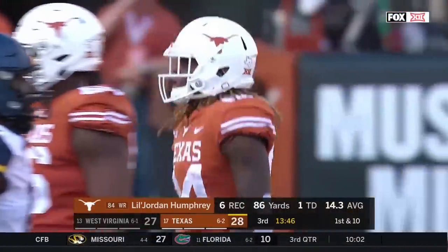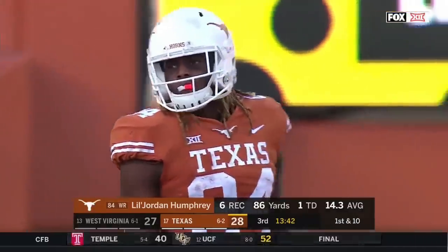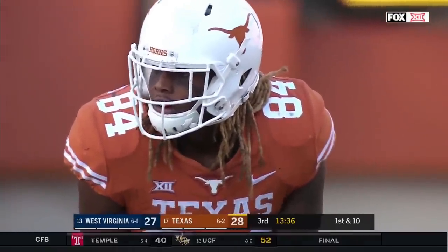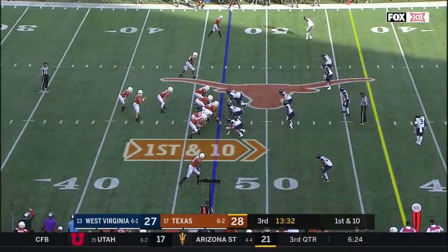And it's a lot of the things that we talk about as far as catch radius, because you don't have to be perfect with the ball to Lil Jordan Humphrey. You can throw it kind of anywhere, and he can get it. And over the middle, that is a huge advantage for a quarterback. A gain of 11, first and 10 at the 47.